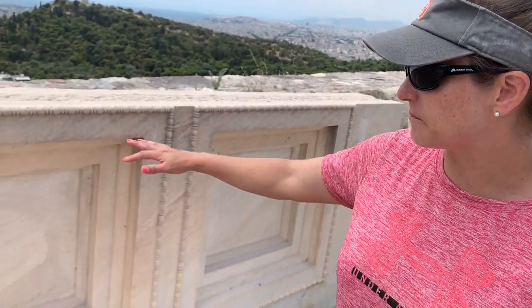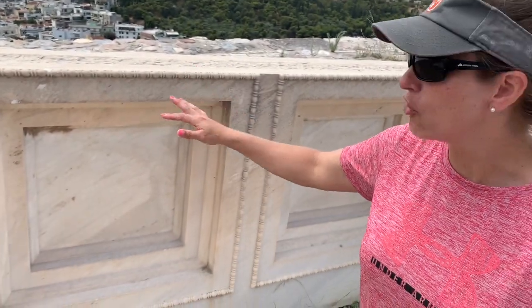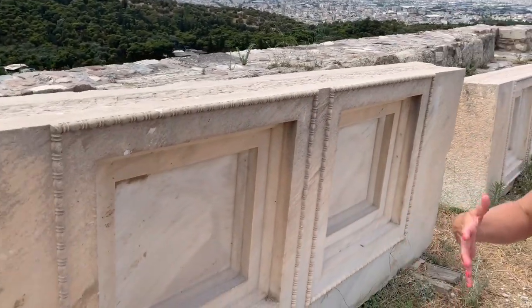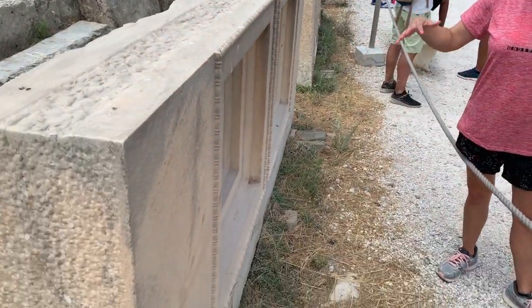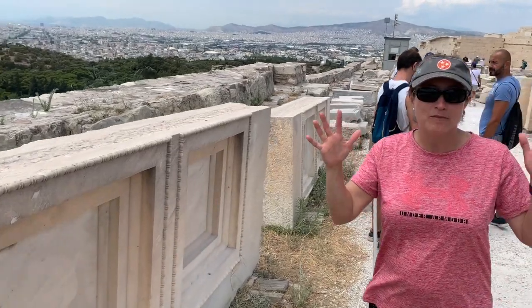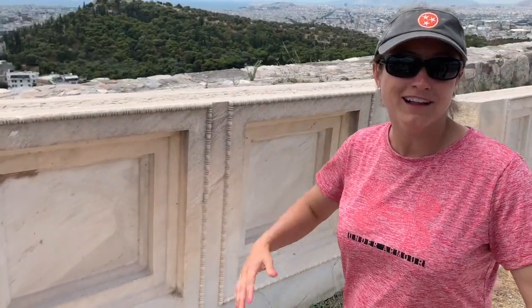Behind me are some ceiling tiles. They were literally at the top of Athena's temple. Look how beautiful they are. These are hand carved, no computers. These are all done by hand, but I really want you to see how thick they are. Could you imagine the weight it would take to support the thickness of these tiles? Incredible feat. So cool of engineering.